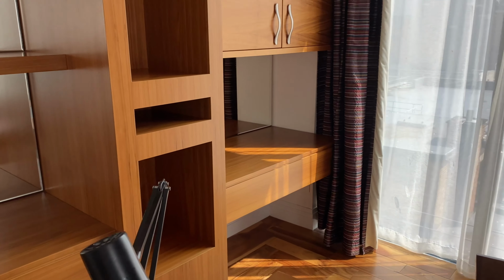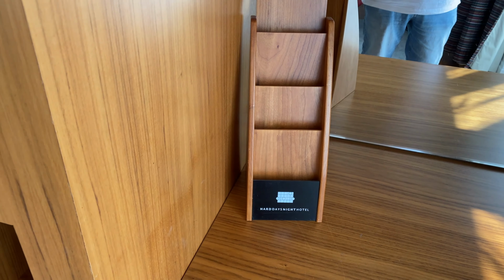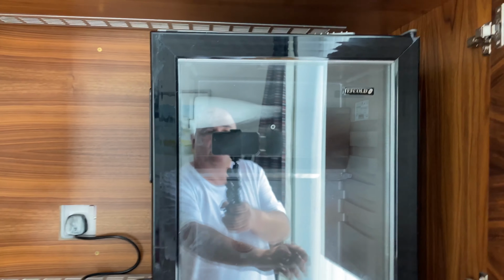It is quite nice furniture. I do like it. I do like the design in here. It's just the brown. Never a sort of huge fan. That doesn't open. And like all hotels at the moment, they've taken most of the paperwork out of the room. In here is the minibar.